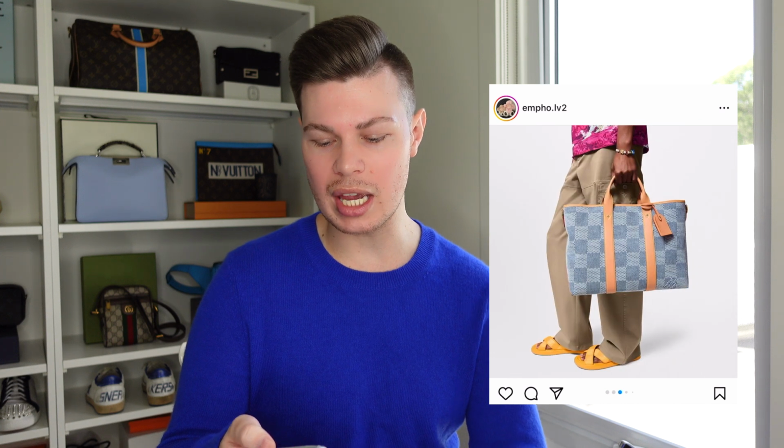Louis Vuitton, though, they are bringing out their Damier Denim 3D print in the men's range. Somebody on Instagram reached out and said, oh, Connor, have you seen this? I know you're looking for a denim bag. This denim collection, number one, it's got the vachetta with it, because they're in these speedy bag, weekender bag sort of styles or keepalls.